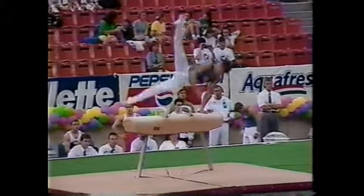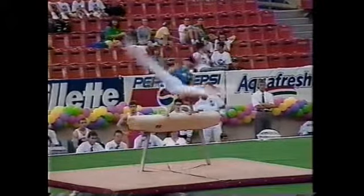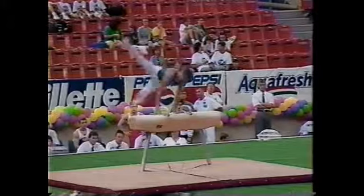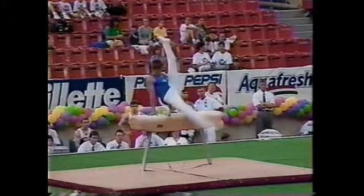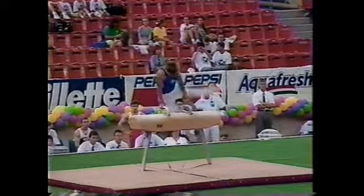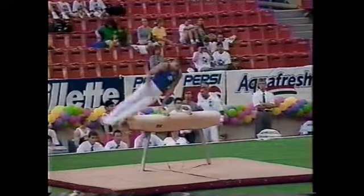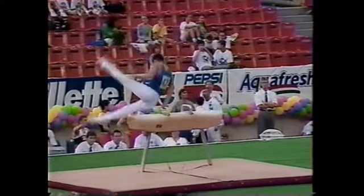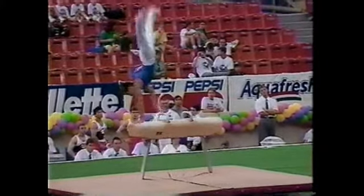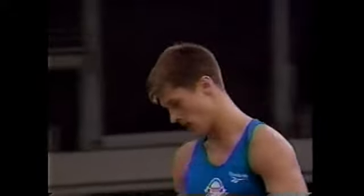Keep in mind, one of the things that judges are looking for, combinations where he travels across the horse not using the pommels, as he's showing there. Very much difficulty in that sequence. He hasn't touched the pommels until he climbed up just there. Good form. Starting to get tired. Oh, no. You could tell his arms were getting a little heavy in the last part of the routine.